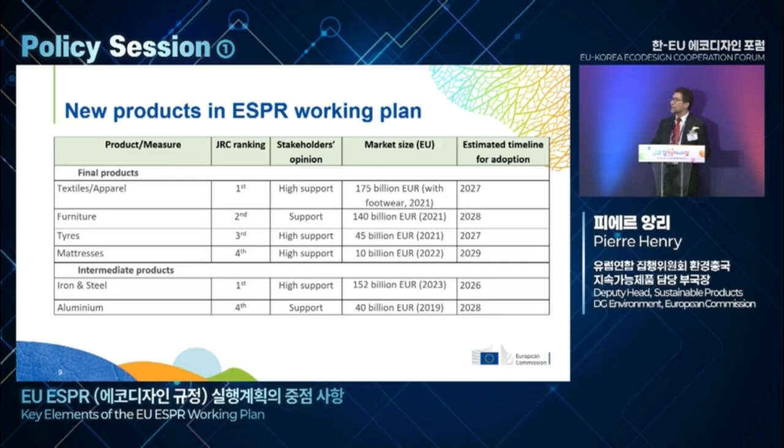So in this working plan that was adopted in April, you'll find final products, consumer products, or products that are ready to be used. And this includes textile, with a focus on apparel for this first working plan. You find also furniture, tires, and mattresses. So these are the four final products that were added in this working plan. But you find also intermediate products. So iron and steel products, which are provided to industry to be incorporated in final products, can be regulated as such, and aluminium is the second one.